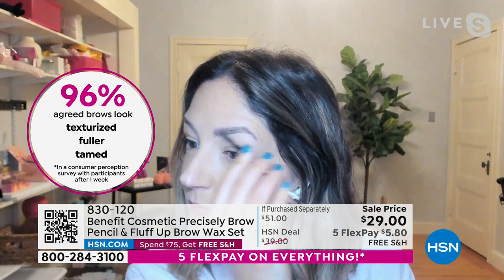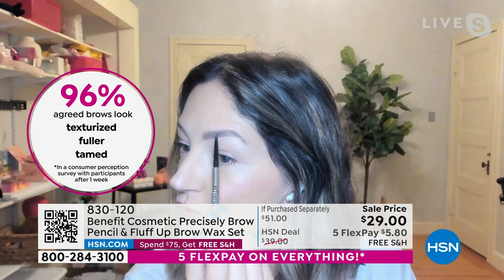So why is that important? Because you want your brow to look realistic. You want it to look like real hair. You don't want it to look thick, blocky, or chunky. So this is step one. You can already see, Val, the difference, right? Look at the difference there.